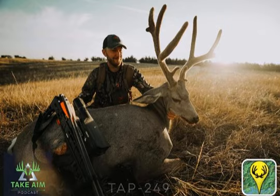So I don't know if they're so desperate for moisture that they're coming out to feed earlier to pull moisture out of some of the food sources, or what the deal is, but the amount of deer movement I've seen in the 80s to 100-degree temperatures, I've never seen anywhere else. I don't know if you've experienced that, but it's pretty wild.